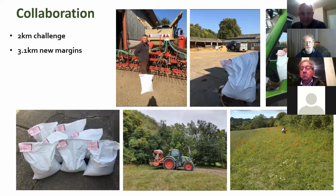So we then started talking about field margins. And we started saying, well, actually, the value not just to birds, but to our butterflies and to grassland around the wildflower margins. And we again put an offer out to our farms, and collectively they all said, yeah, well, let's go for the 2 kilometre challenge.